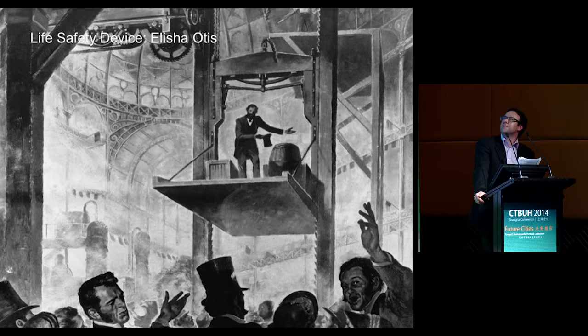Elisha Otis was a sawmill manager in 1851 who was given the problem of moving some debris in his factory from the lower level to the upper level. He thought of using a traditional hoist, but realised they were unsafe and unreliable. So being a bit of a part-time inventor, he created a safety device so that the hoist wouldn't fail and fall down. Having successfully completed moving all the debris in his factory, he didn't really think much about his device and didn't worry about it too much.